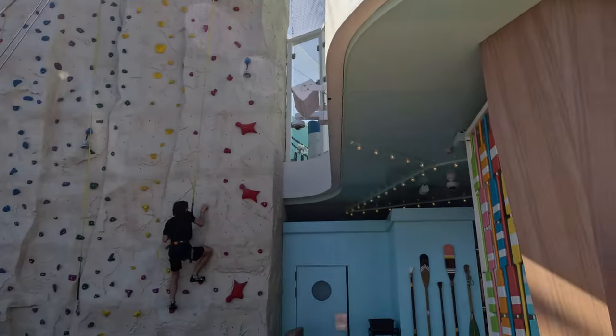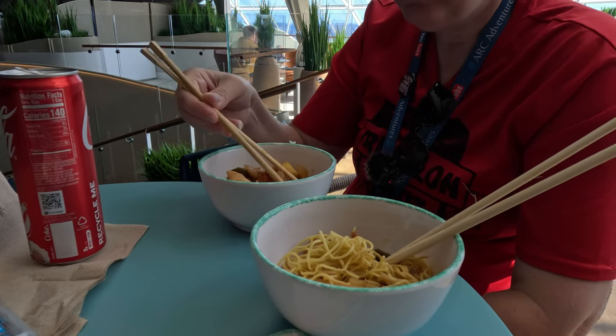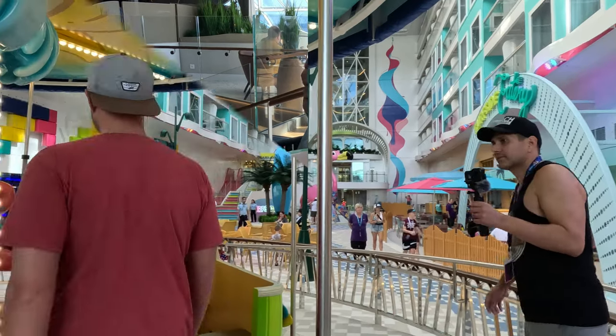Hey, guys. Overall, this little aquadome market is very impressive. It's all free, included.